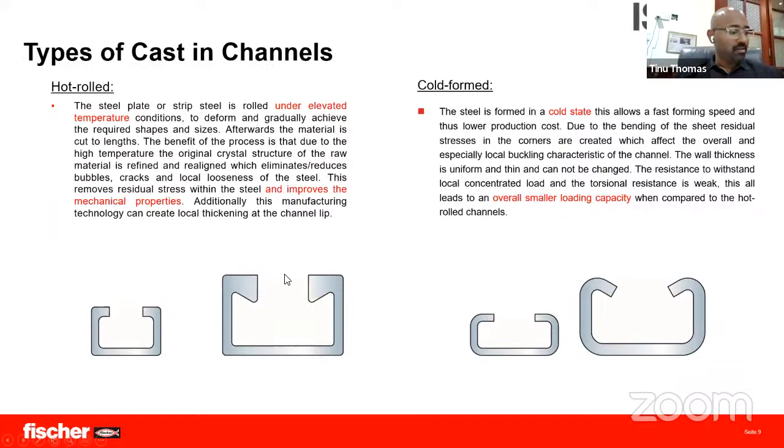So if you again see my camera, this is a hot rolled section. You can see at the lip of the channel, you have more thickness. This is to prevent the lips from opening up, thereby taking higher load capacity. Whereas here in a cold formed section, you can see the thickness is the same all around.